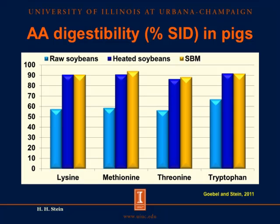Here's an experiment where we determined the digestibility of amino acids in raw soybeans and in heated soybeans, and we also compared to soybean meal. And we have the raw soybeans in the light blue bars here, the heated soybeans in the dark blue bars, and the soybean meal in the orange bars. As we can tell, the raw soybeans had a digestibility of lysine, methionine, threonine, and tryptophan that was much less than of the heated soybeans and of the soybean meal.